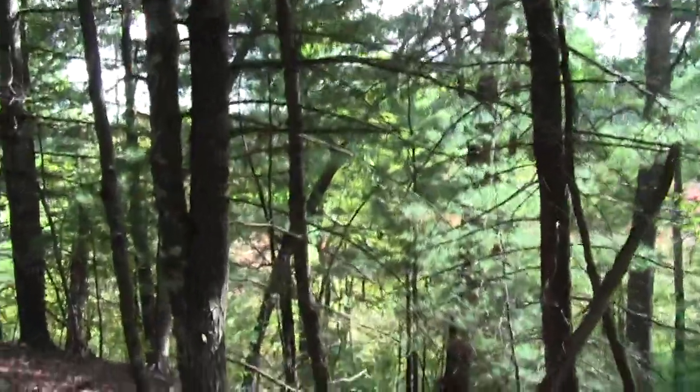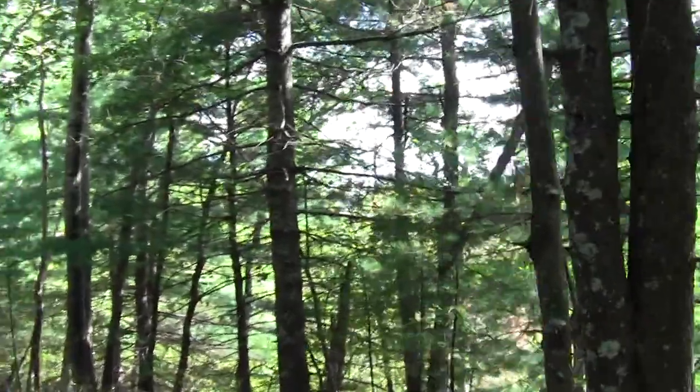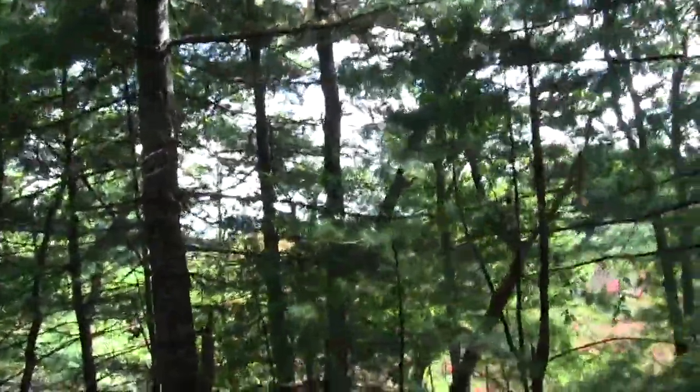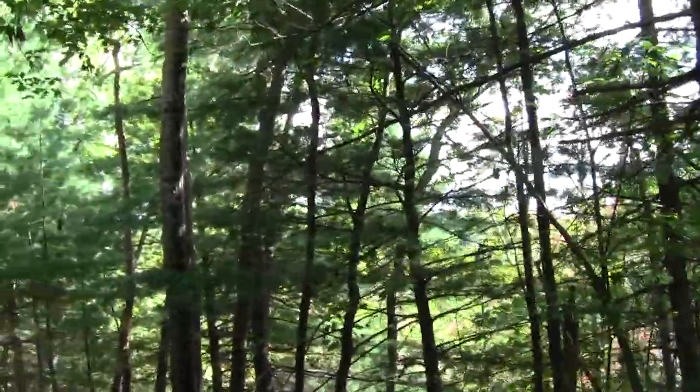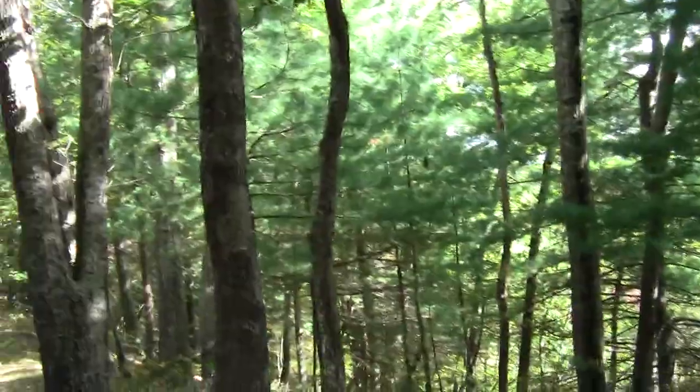Well, there's more of Mine Brook. Wetlands. Redness taunting us through the screen of pines.